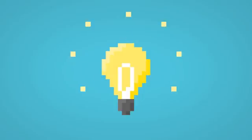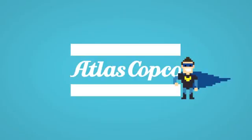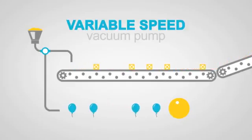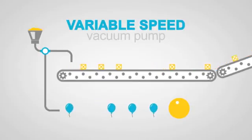Now, there's a better solution. In the real world, the flow rate coming from a process is almost always variable. Why would you use a fixed speed machine when conditions are variable? Atlas Copco's variable speed drive technology saves the day. This new VacMan adjusts the speed at which he eats to match the demand coming from the process.